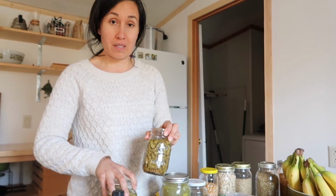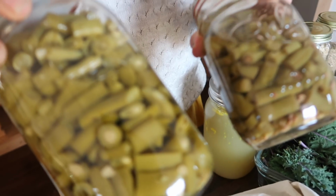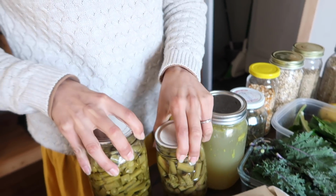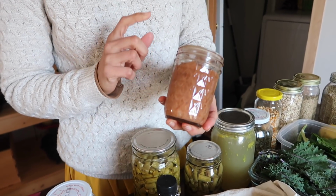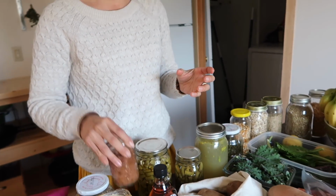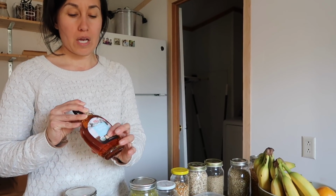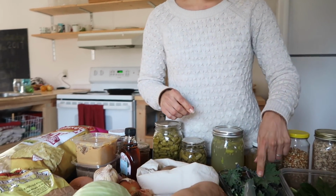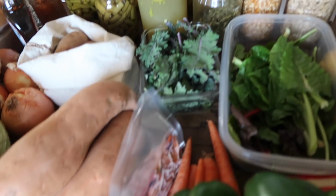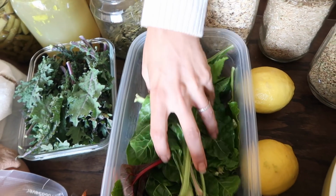These are green beans that we canned this summer. Some of these green beans are from our garden. This is applesauce that we canned this summer, and these are apples from a friend's farm. Maple syrup, because we don't buy sugar, so we sweeten things with maple syrup. This is kale from our garden. We also had collards, but we just ate them. And so we have kale and Swiss chard.